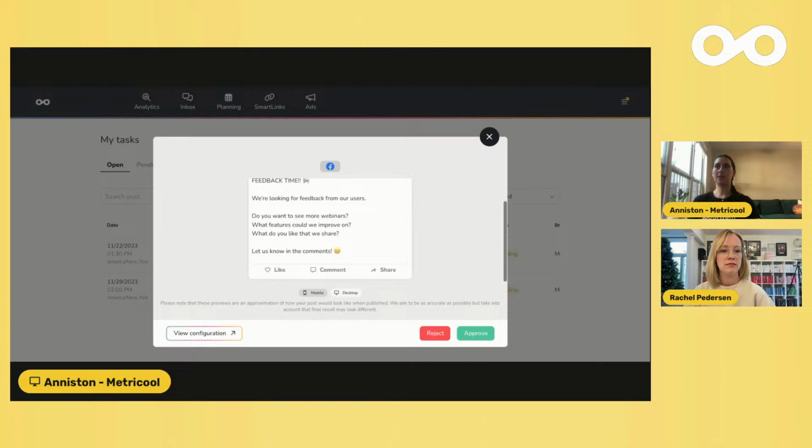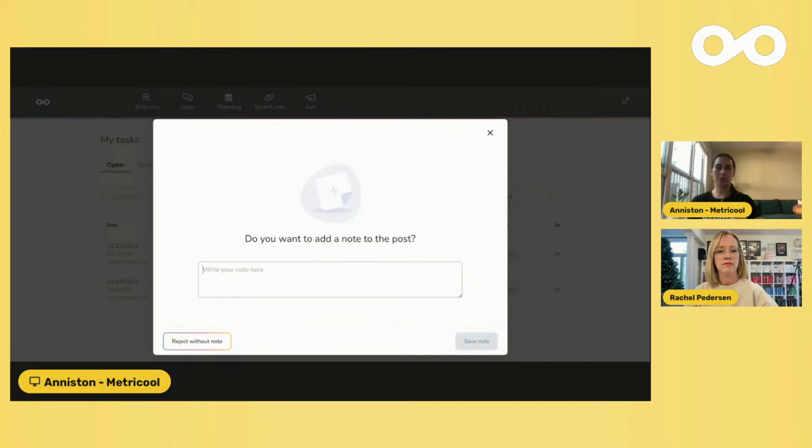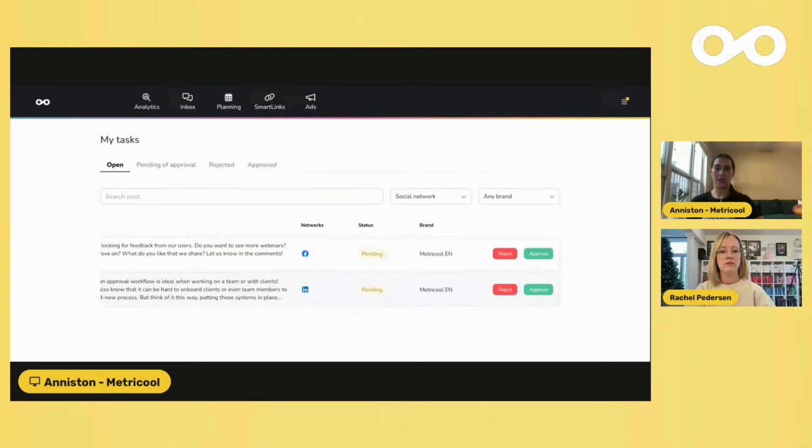If I want to click into the actual post inside the planner, I can see that too. I can see how it looks on mobile, desktop, and then I can either click to reject or approve. If I were to reject it, you can add in a note. So this allows you to add your feedback, which changes need to happen. You can also reject without a note if needed, but really just makes it easy to communicate with your team member, with your client when doing this workflow without needing to jump between platforms.